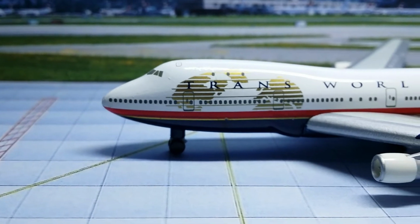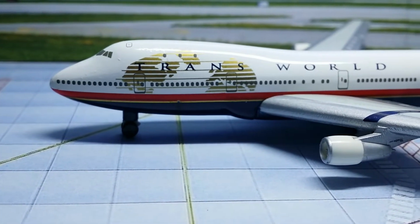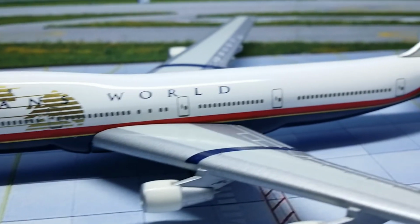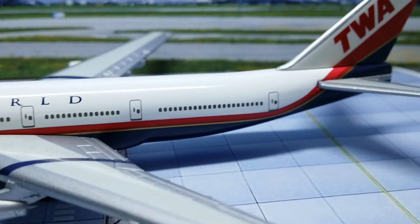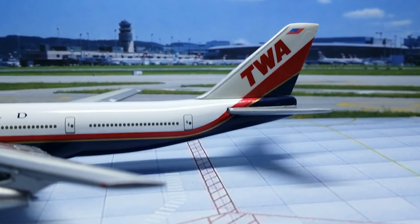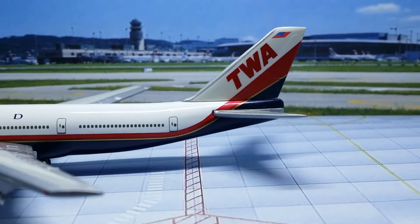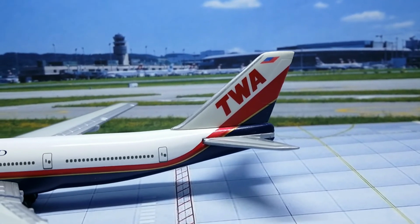The window line looks good. The sheet lines underneath have one or two small issues, but I mean, that's all right. And as you move along, you can see the L2, L3, L4, and L5 doors of the 747. And then at the back here, we have the vertical stabilizer with the TWA branding, and you can see how the red and the black sort of swoop up and onto the tail with an American flag at the top.